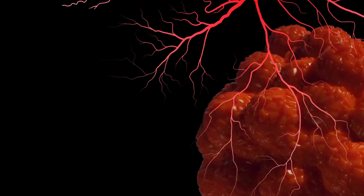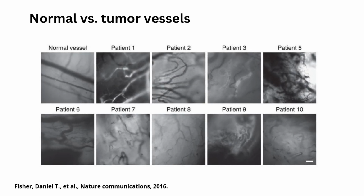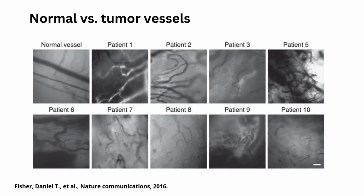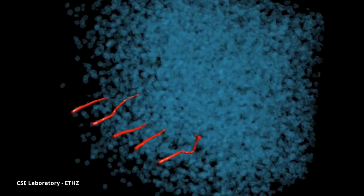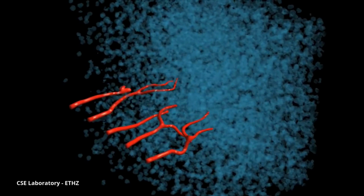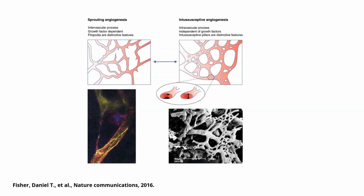Tumors need a blood supply for growth, which is achieved by inducing angiogenesis or exploiting existing blood vessels. The primary mechanism in tumors is sprouting angiogenesis, where new vessels form through the growth of endothelial cells. A less common method is intussusceptive angiogenesis, which involves a splitting of the existing vessels and operates independently of growth factor, making it more resistant to some anti-angiogenic therapies.